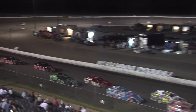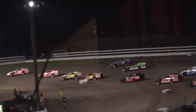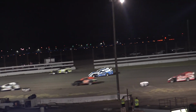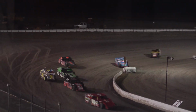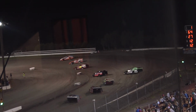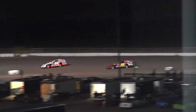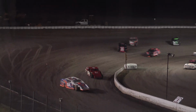Green flag out. 15 laps around the Devil's Bowl Speedway. Oh, watch out. A couple of cars getting sideways over here in turn number 2. We stay green. Oh. Johnny Philpott Jr. up to second. Jody Main in that 27 goes to fourth as the 12J of Jason Ingalls goes to third.